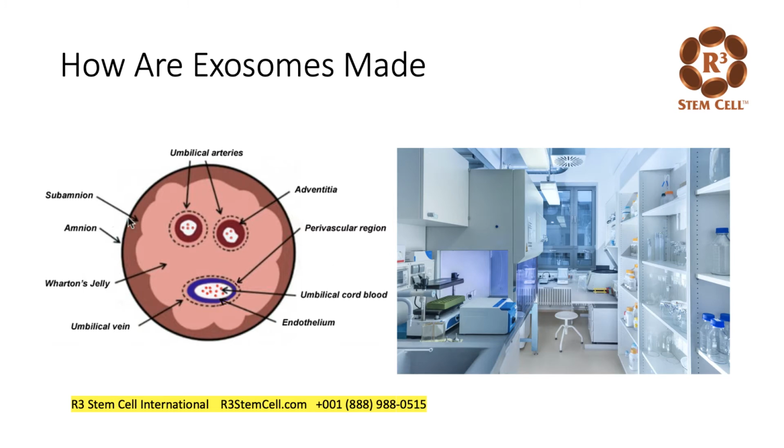So here you see a cross-section of an umbilical cord. All right, you have the two arteries and a vein. And then all of this gelatinous material surrounding those vessels is called Wharton's jelly. And Wharton's jelly is very well known because it's a huge source of very active mesenchymal stem cells. And we use those in biologics all the time. Anybody who comes to one of our centers most likely is going to get an umbilical cord stem cell biologic made from Wharton's jelly.